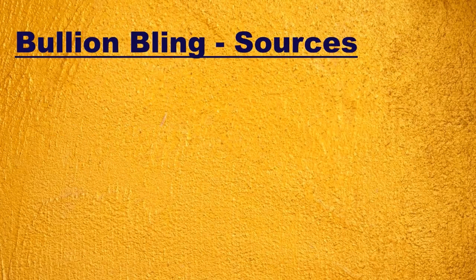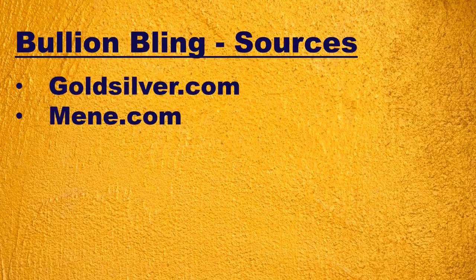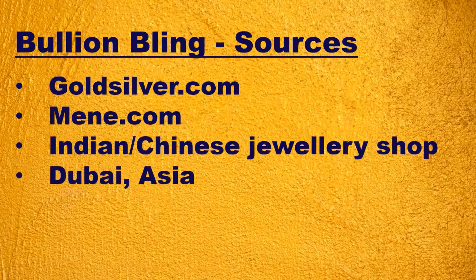Where can you buy high carat bullion jewellery? In Western countries, there actually aren't many places that sell it. There are a couple of examples, such as goldandsilver.com or menet.com, and those are online sources of bullion jewellery. Some of the big cities in the Western countries do have Indian or Chinese jewellery shops, and they usually sell that, so you'd have to go into those kinds of areas.